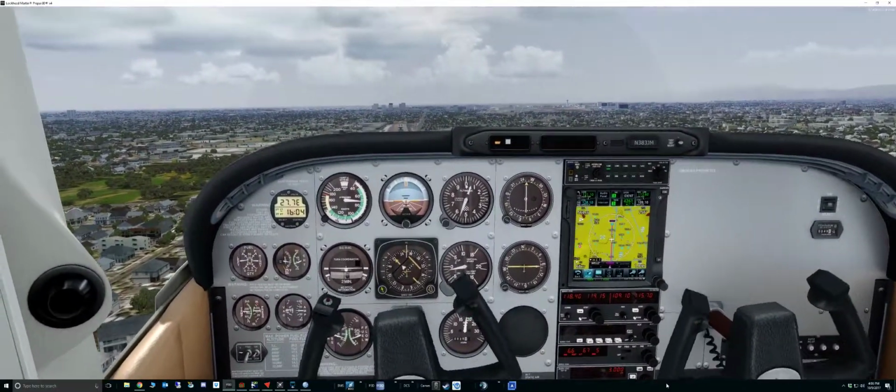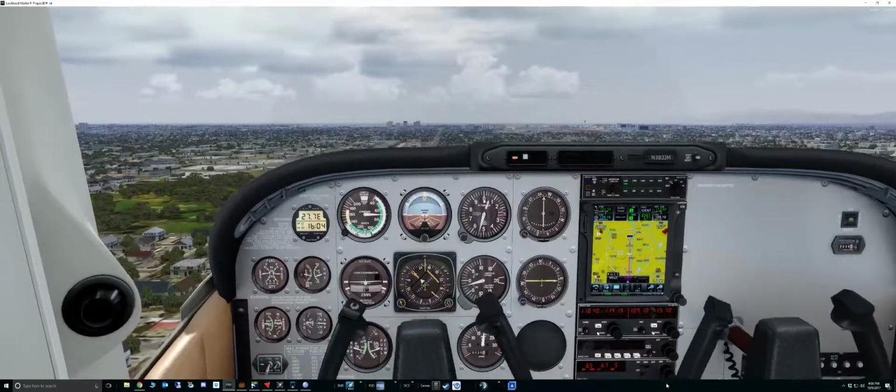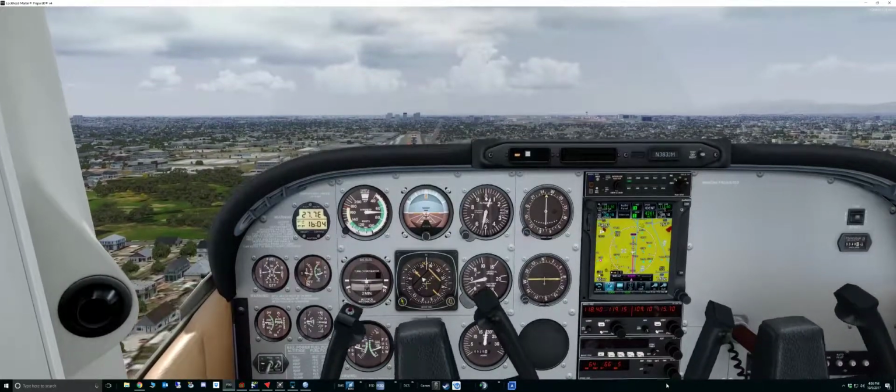Runway's in sight, obviously. 500. We're going to exit off to the left here and go back to transient parking.